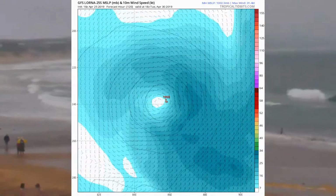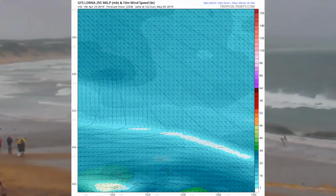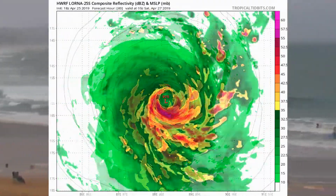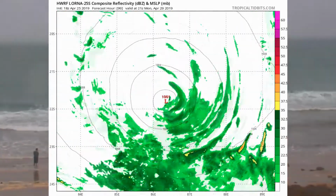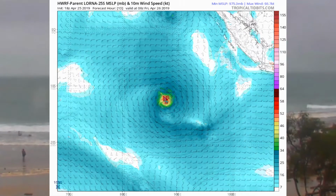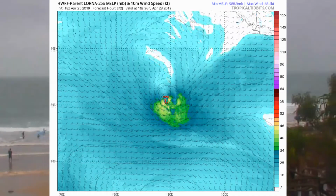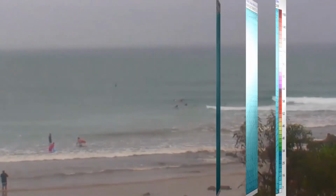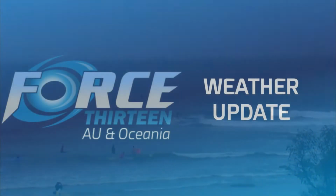Now we have a look at 3 models on the tropical cyclone. And this is the HWRF parent one. Now we have a look at what's making the local weather news.